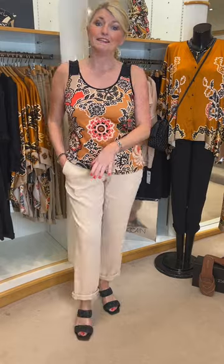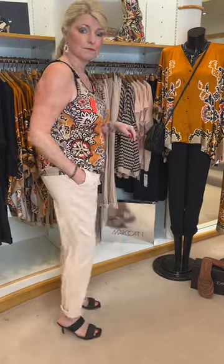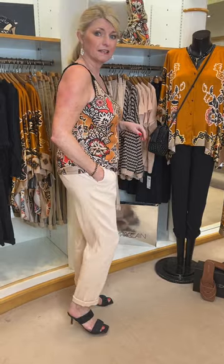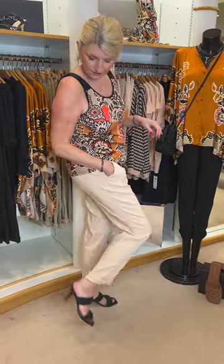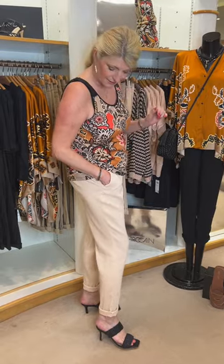And then on my feet, I've got the black double strap mules, which are so comfortable. Amazing, because I don't normally do heels, but these are very comfortable. And again, you don't have to grip with your toenails. It's got a 6 centimetre heel and a square toe to them, so they look really modern and fresh.